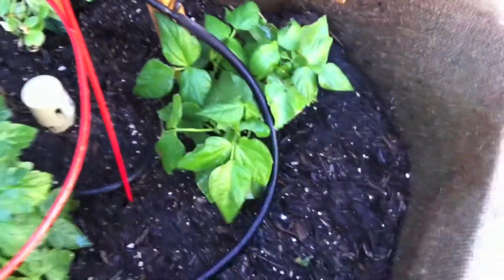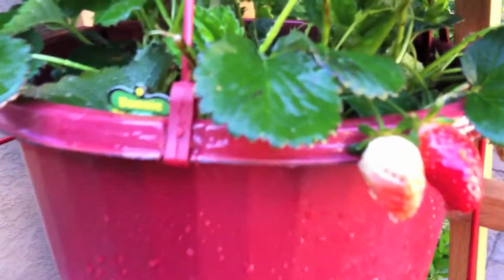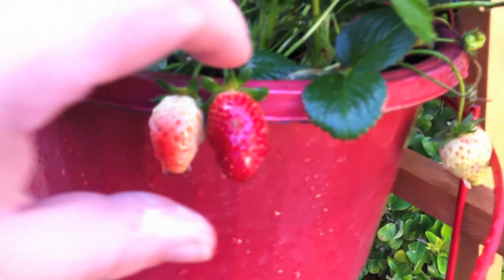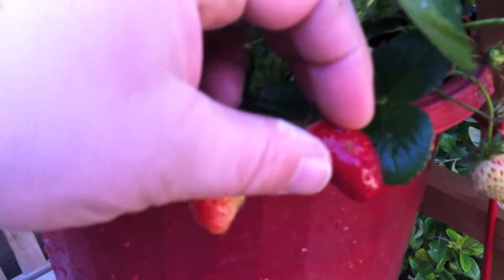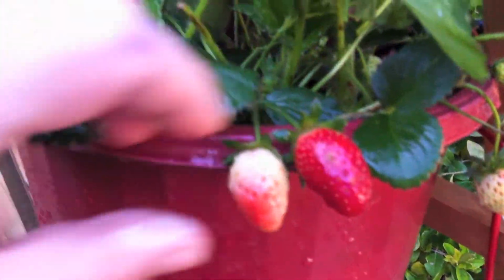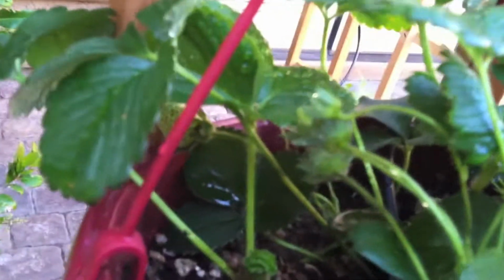This is a bush bean, and it's looking nice and strong. Here's our largest strawberry so far. It's about the size of the tip of my thumb almost. And there's a few more. There's some berries in the back of this one. This one doesn't have too many flowers. Not sure how many berries I'm going to get out of it, but the foliage looks great.